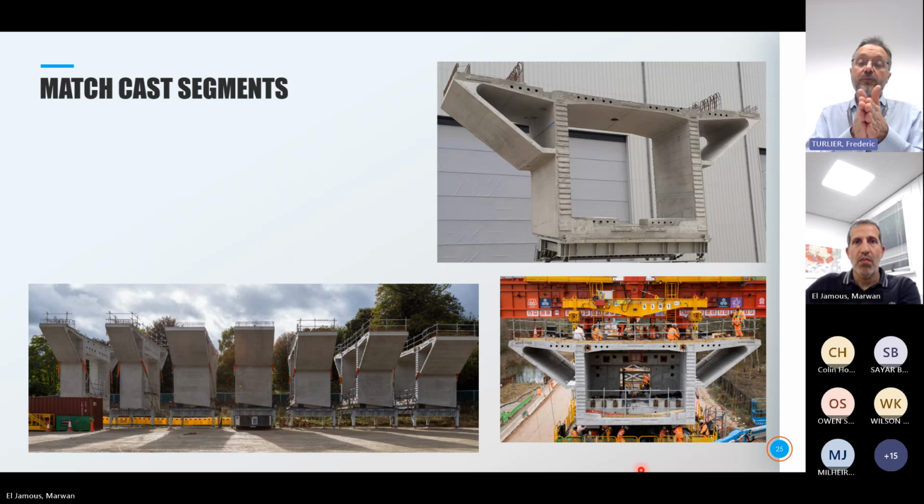between the two segments, which means that after we've stored them and we cured them, when we bring them to assemble them to the site, because they're all numbered and they are not interchangeable, each segment has a specific position within the bridge. When we bring the two segments again on the site and we glue them together, literally, then the faces of the segments will match perfectly without any hole or hard points, etc. So this is what is called match casting.